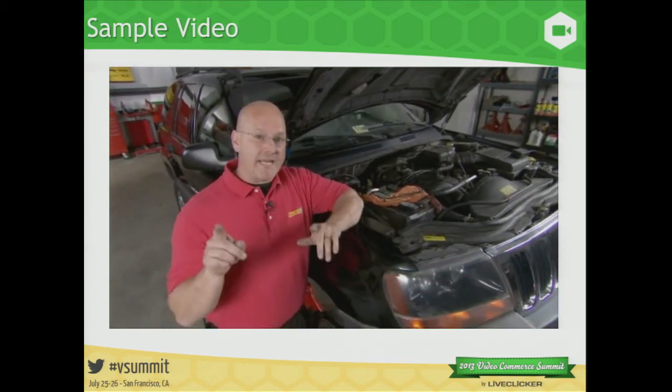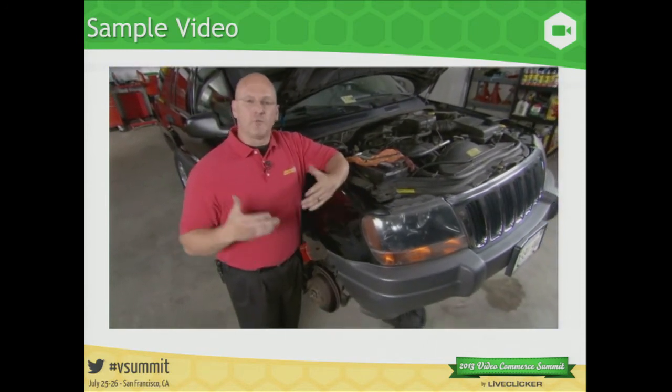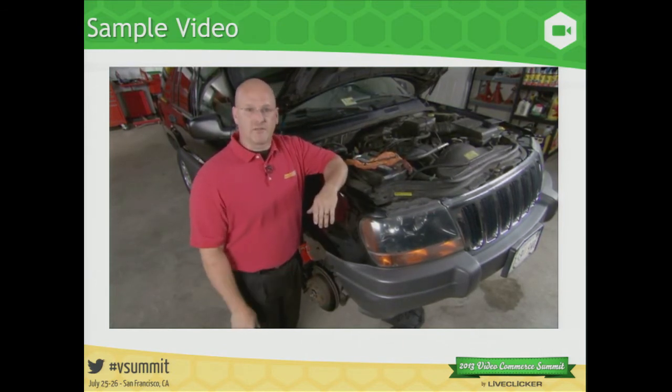Today's project, replacing a starter. Not too bad of a project on our 01 Grand Cherokee, but before anybody tackles this project, you need to verify that the starter is the problem. We did that by going to our local Advance Auto Parts store, where we tested the starting and charging system for free, and sure enough, the starter is the issue.